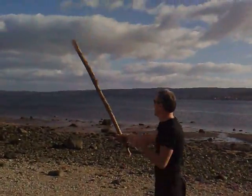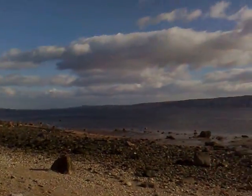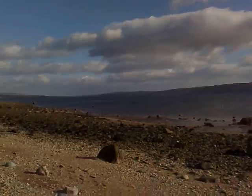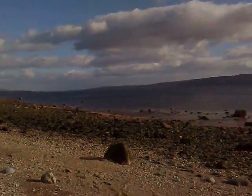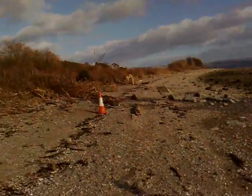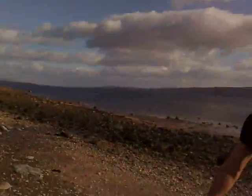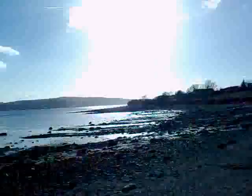So out this way, towards there, we've got the Erskine Bridge. You can't really see it, but it's there, it's definitely there. You wouldn't see it on the camera. And then of course around here, we're just approaching the end of the peninsula. You can see Helensburgh from there. So that's where it's all about. I'm just looking back in the drum up now as well.